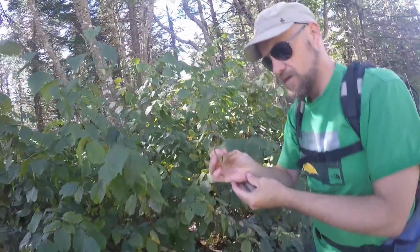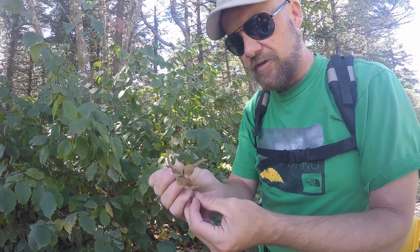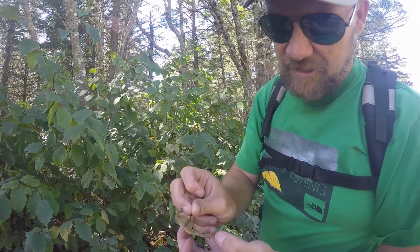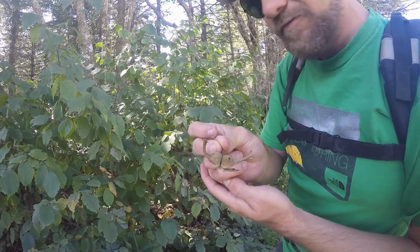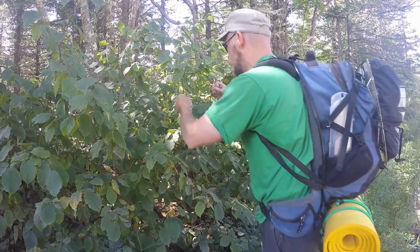There you go. These are covered with tiny little spines on them, so you got to be careful how you grab them. It's not that bad, but still they are a bit of an annoyance. You can see a little hole here, so chances are a worm has gotten to it. I'm going to see if we can grab this one, see if we can find any more, and we'll check them out once we get to camp. Oh, there's another one right here.